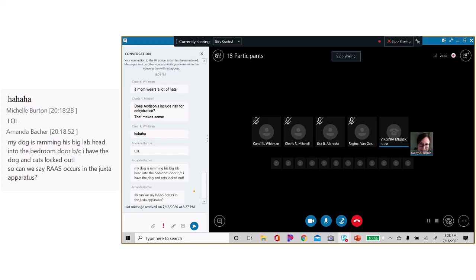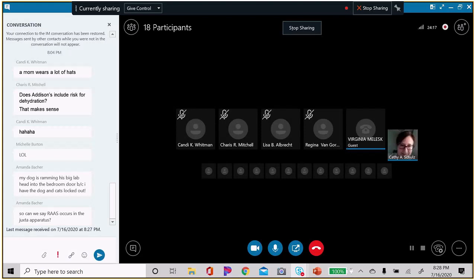Yes. So can we say the RAAS, the renin-angiotensin-aldosterone system, begins in the juxtaglomerular apparatus? Those particular cells are monitoring the fluid concentration and pressure in the capillaries of the glomerulus, and in response to a decrease in that pressure or fluid concentration, they will release renin, which starts the whole process.